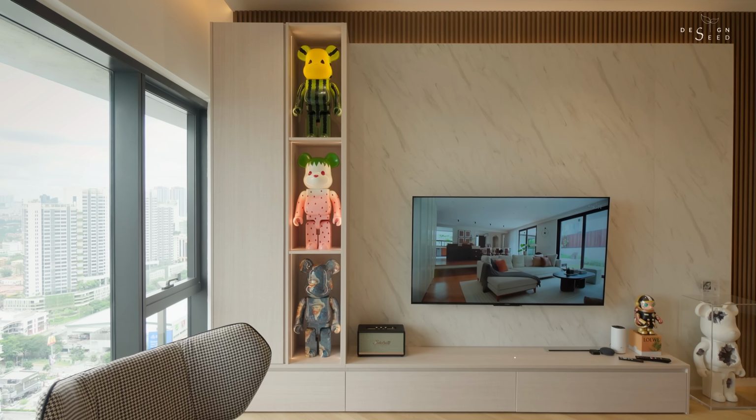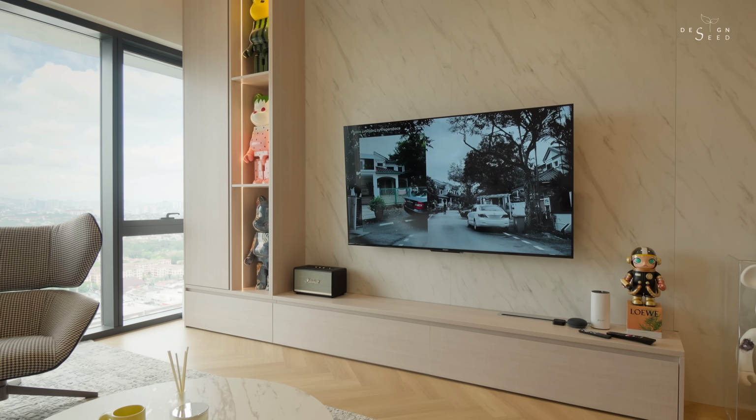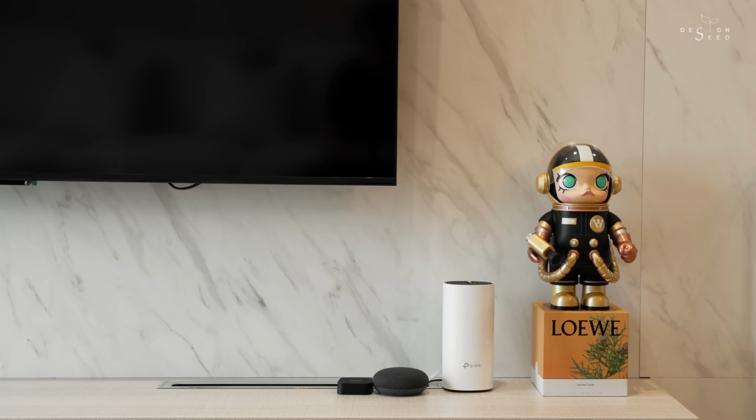Detailed measurements of understanding what was going to be displayed were all taken into consideration, and all wirings were designed to be hidden to ensure there were no dangling wires lying around the tabletops.